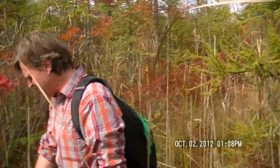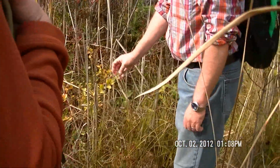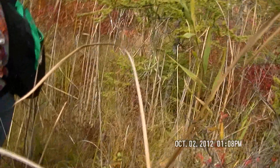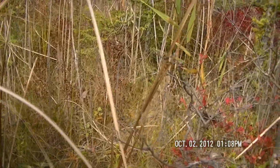You're writing down, right, Melissa? Yep. Do you have that swamp birch? Yeah, which is also a little shrub here. That's the leather leaf here, see, everywhere. Mm-hmm. There is actually also a dogwood here.